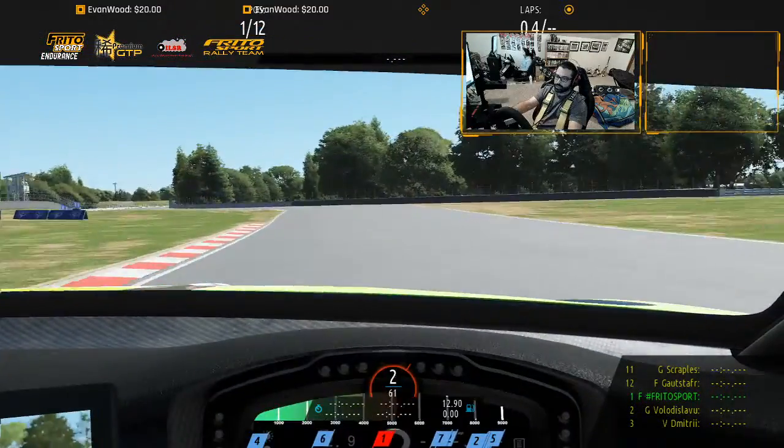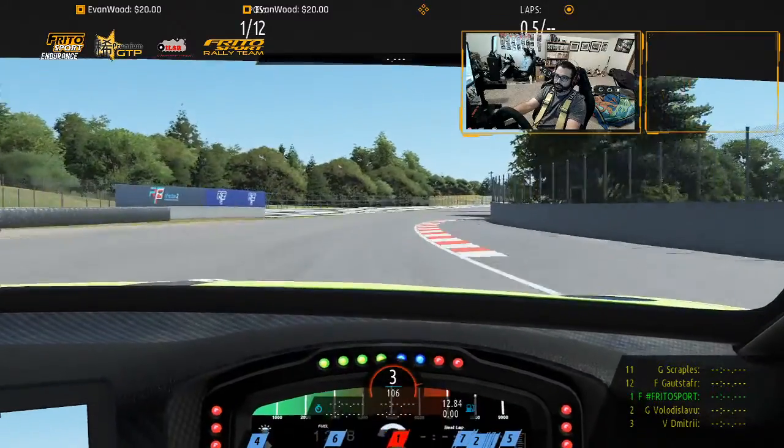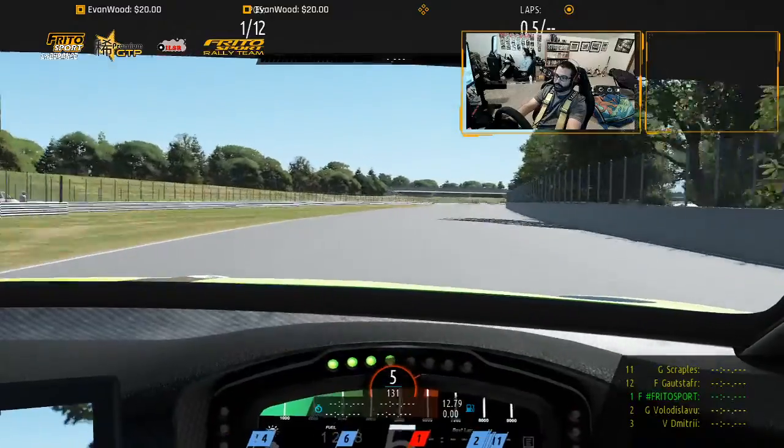I'm using different shoes today. We're not using the Puma Speed Cats. We're using Velotti racing shoes. They're a bit thicker than the Puma, so pedal feel is a bit different.